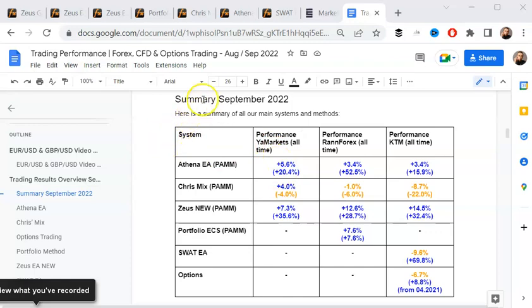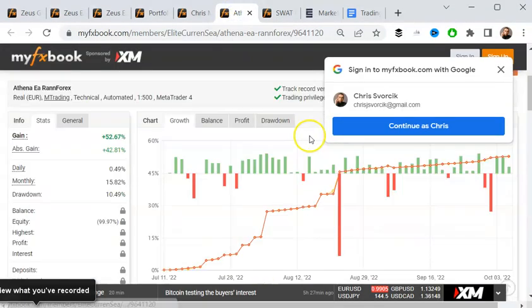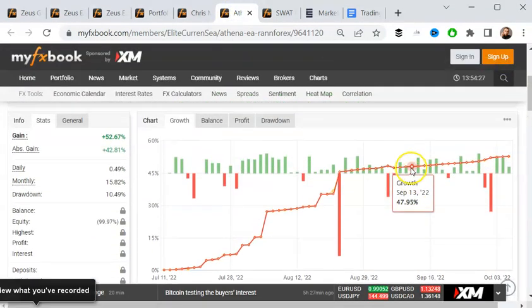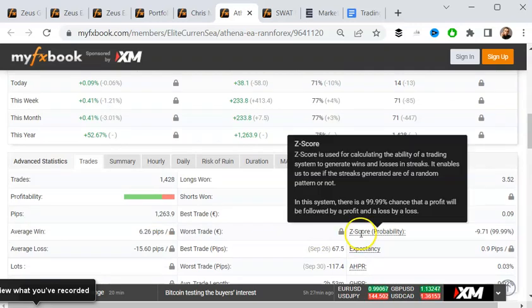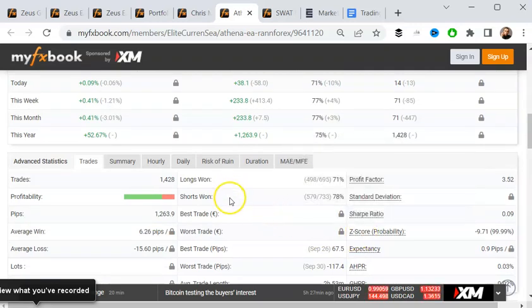So if we take a look at those accounts, here's one of them. Very steady results, as you can see, with some occasional bigger wins on certain days that provided the bigger volatility. Win percentage well above 70%, both for longs and shorts, with a profit factor of more than 3.5.